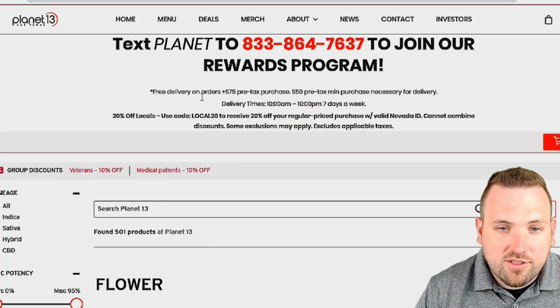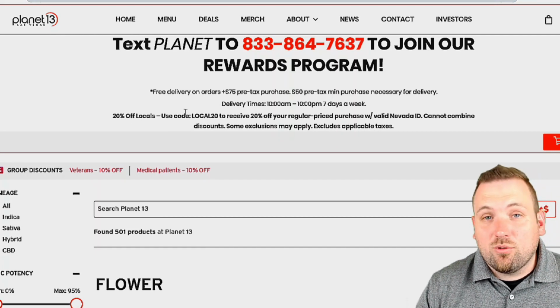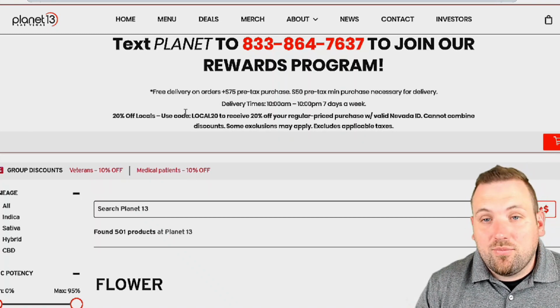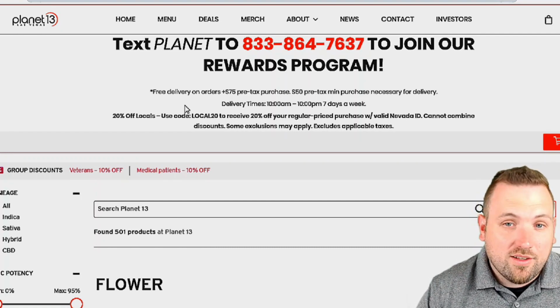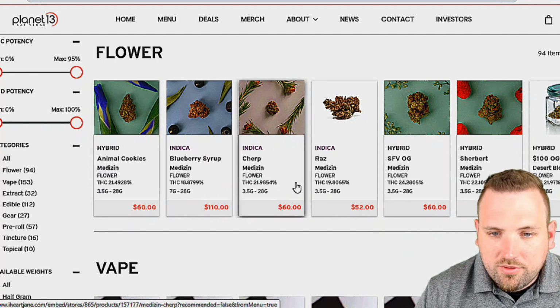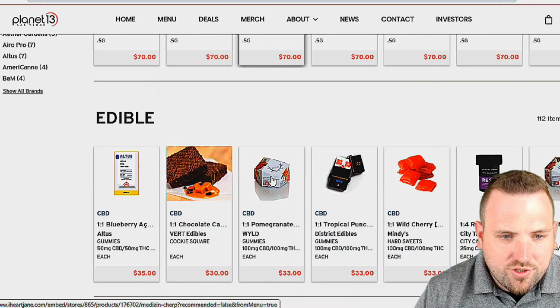See, free delivery. So they're delivering. Wow. 20% off local. So they got deals. They're giving people rides to get there and buy the product. They're delivering product. Like, they are doing everything they can to get sales. They are hungry. They want to grow. That's a good sign. Got some animal cookies, blueberry syrup, chirp, sherbet, refill cartridges, it looks like.